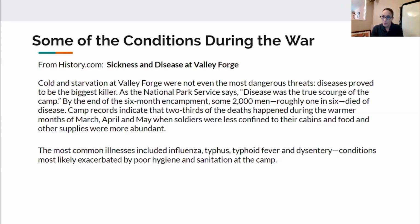So going back to the most common illnesses. Yes, starvation was a thing. They were undersupplied. They were tired, low morale, but there was a lot of disease and funk going on because of the dirty water. They were having their latrines, their toilets, close to their water supply. Things weren't being sanitized or boiled. And in their defense a little bit, they didn't know what they didn't know.